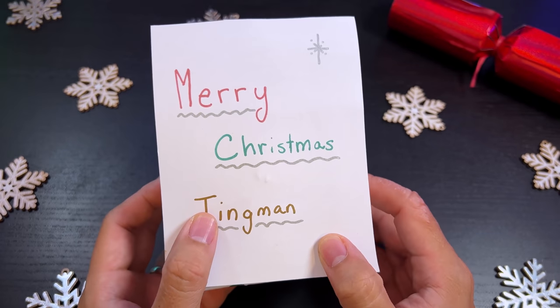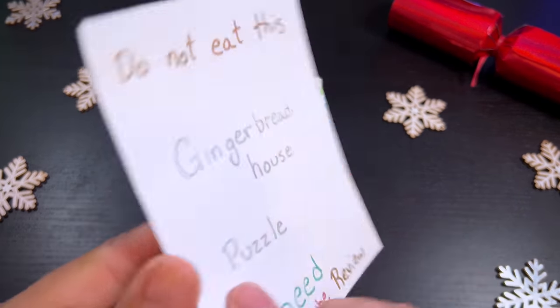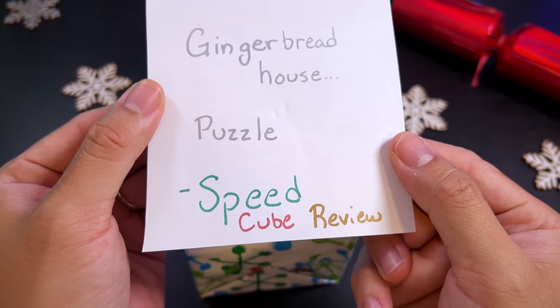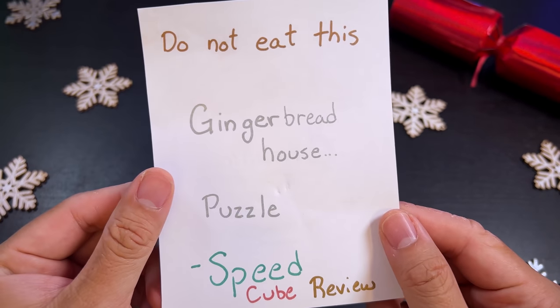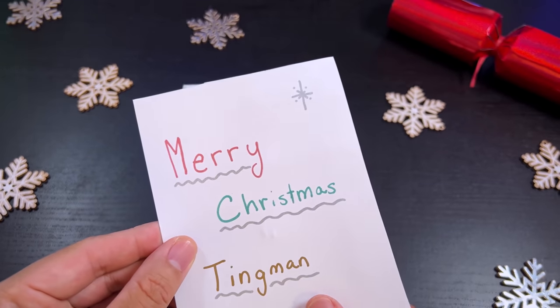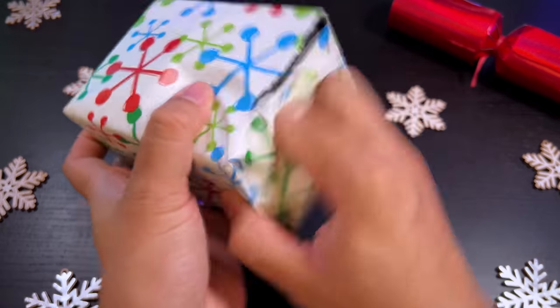Christmas has come early, guys. Here it is, complete with a card. Merry Christmas, Ting Man. Do not eat this gingerbread house puzzle. Speak Cube Review. Thank you, Sean. That's sort of giving away what it is, unless he's being extra tricky. Time to do the only appropriate thing with wrapping paper. Rip it to shreds.